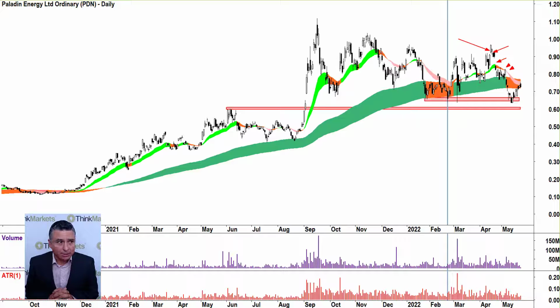Next one is Paladin, another uranium producer. This one also in Namibia, not far away from where Bannerman is located, but they do have a mine. So a mine that was producing for many years until they put it on care and maintenance. I'm going to say off the top of my head, it's either 2015 or 2018. I'm sure if you're an expert on it, you'll be screaming at your screen what year it was. But the bottom line is not producing there, and obviously it costs a great deal of money to keep that mine in a state where it could get back to operational.